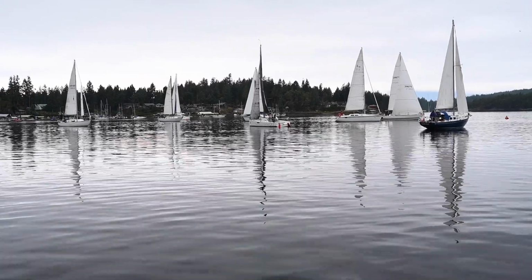They've all got their mains up, even though there is absolutely not even a breath of wind out here. But I guess they're hoping there's some out there, and we are too. So it's going to be cool to watch when it starts.